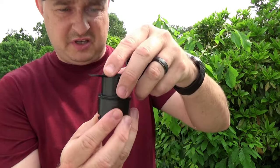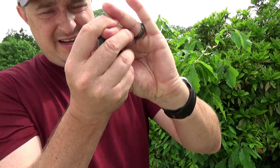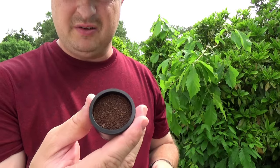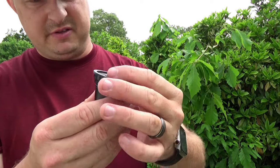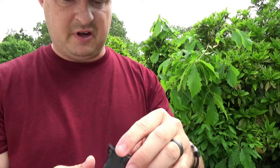So what you do is you use the cup to pour it in, of course. Then you use the bottom of the cup to jam it down in there good, so it's a good solid fit. And you can see it in there, right? And then here's your other little thing right here. You just collapse it back down. Seals it off really good.